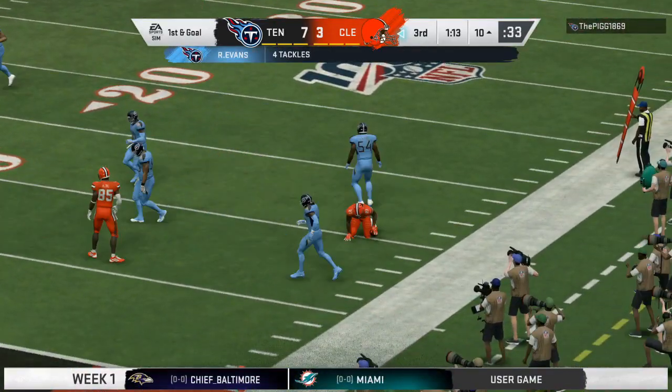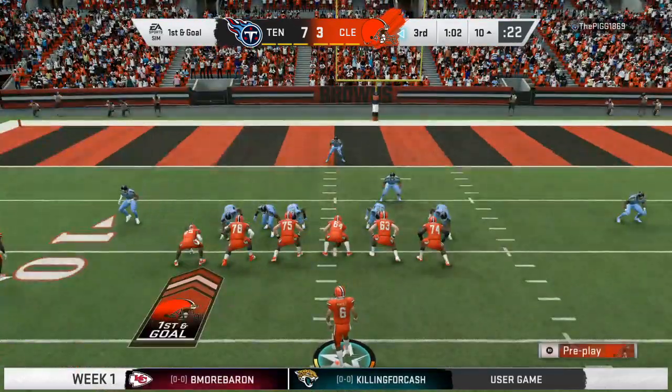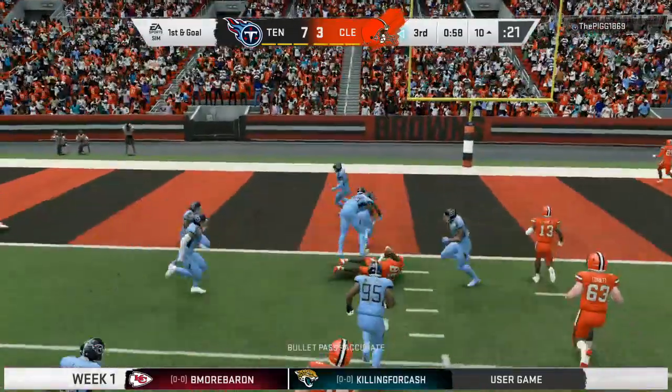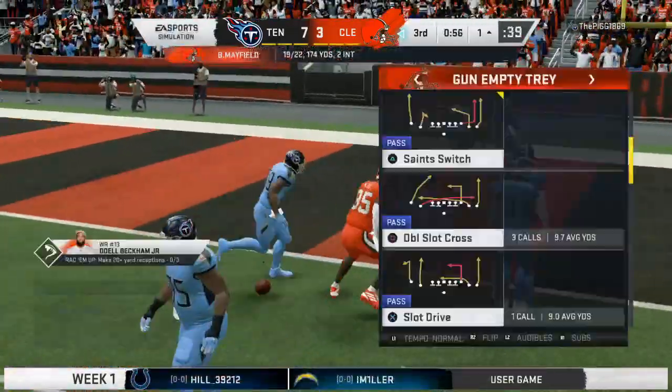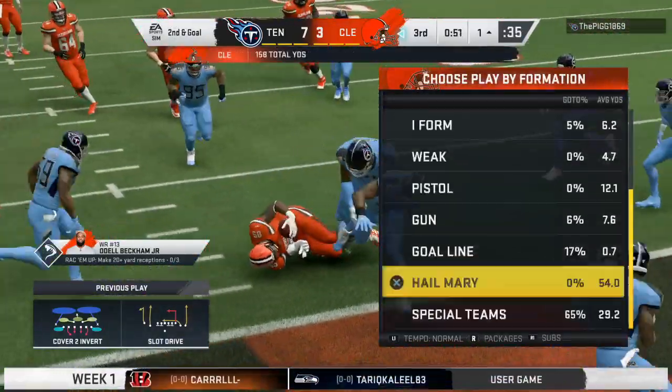This position just continues to evolve. They become just as critical to the passing attack as a lot of receivers, tight ends, because their ability to make people miss in the open field can really generate big plays for an offense. A gain of 9 there. Sets up 2nd and goal.